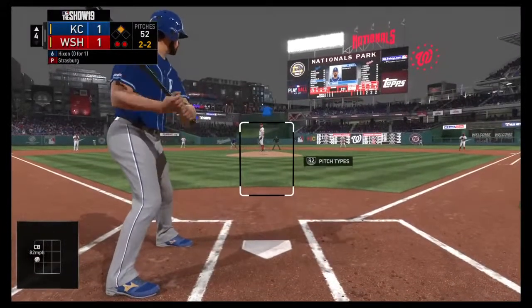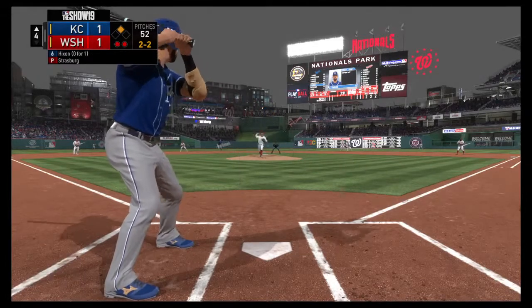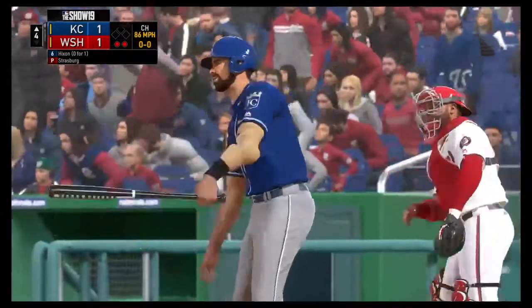And a curveball drops in on 2-1, 2-2 now. Hey, I don't blame him right there. Giving up on that inside curveball, little front hipper. That's a tough pitch. You just can't figure out where the point of contact should be. Swing and a miss for strike 3. Pulled the string on him that time, and the inning.